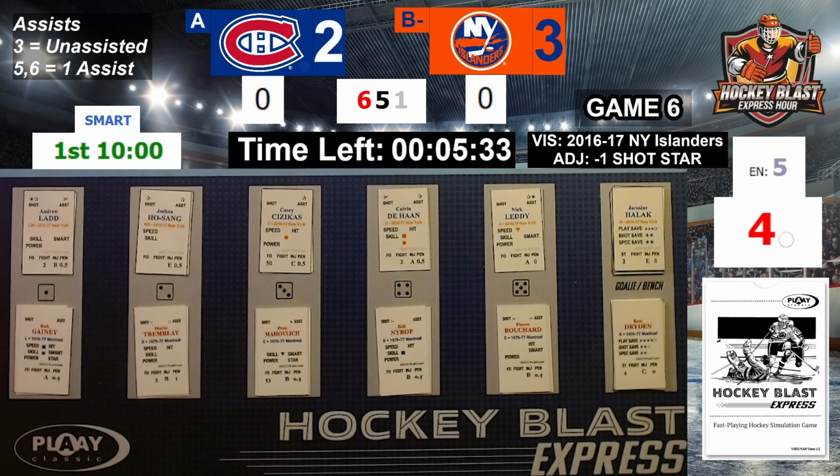Home scoring chance of 51. Visitor defense player in 2, that's Joshua Hosang. He stops the goal with a quality roll of smart or a square. Unfortunately for Josh Hosang, he does not have a square, neither does he have smart. So therefore, the Habs will score the game's first goal. And let's see who did so.